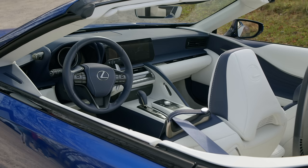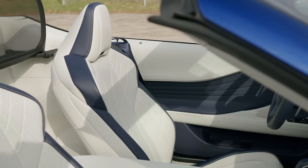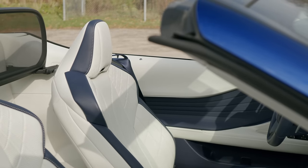Speaking of Bentley Continental, the interior of this car, with this two-tone blue and white... Yeah. It's basically my favorite interior right now in a sub-$200,000 car. Yes. I don't think anything beats this.